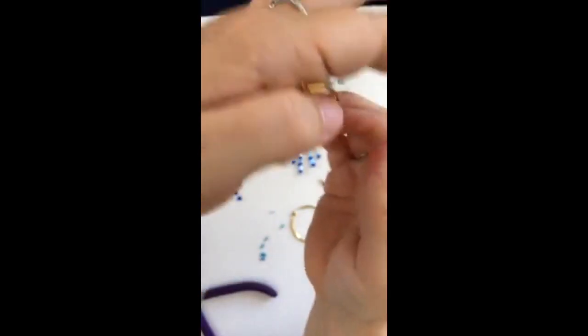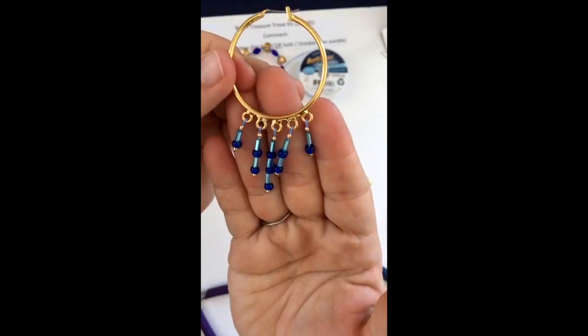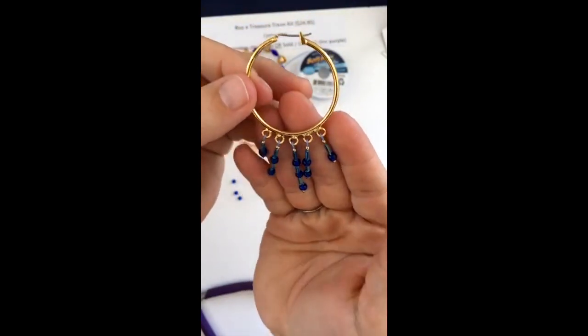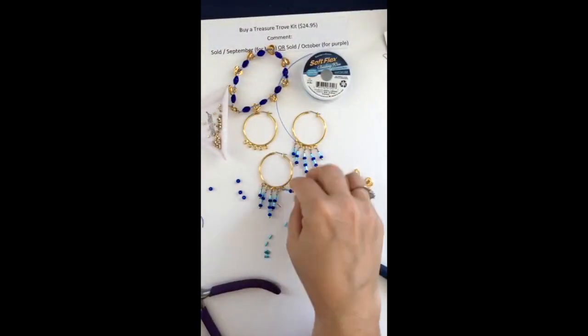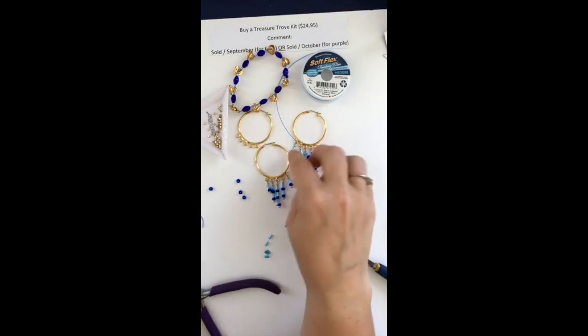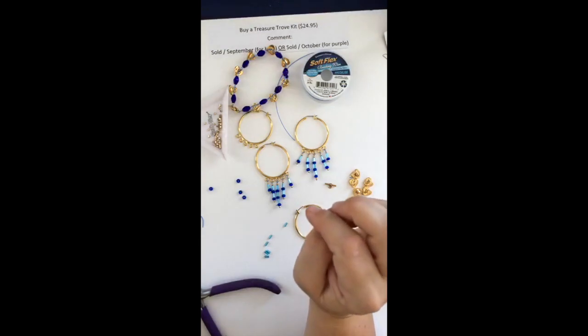And these are so fun. I'll try to take a picture wearing them after, because jewelry always looks better when you can wear it. It's always hard when it's on a flat surface because that's just not the way jewelry is meant to be seen. But they're really fun and they feel really nice when you're wearing them too.